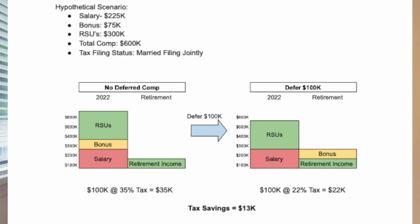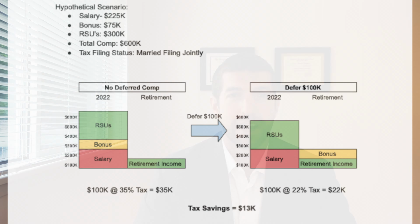So if we could shift $100,000 of that salary and bonus from this year to retirement, assuming no changes in the investment results and assuming no change in tax rates, that employee would save $13,000 in taxes by going from the high current tax bracket to the quite a bit lower one. And while this is quite simplified, when you add up multiple years of high income and you're able to shift some of that to lower future income years, you can generate massive, massive tax savings. So this is, I think, a really great opportunity for employees who are interested and have the cash flow to be able to take advantage of this now.